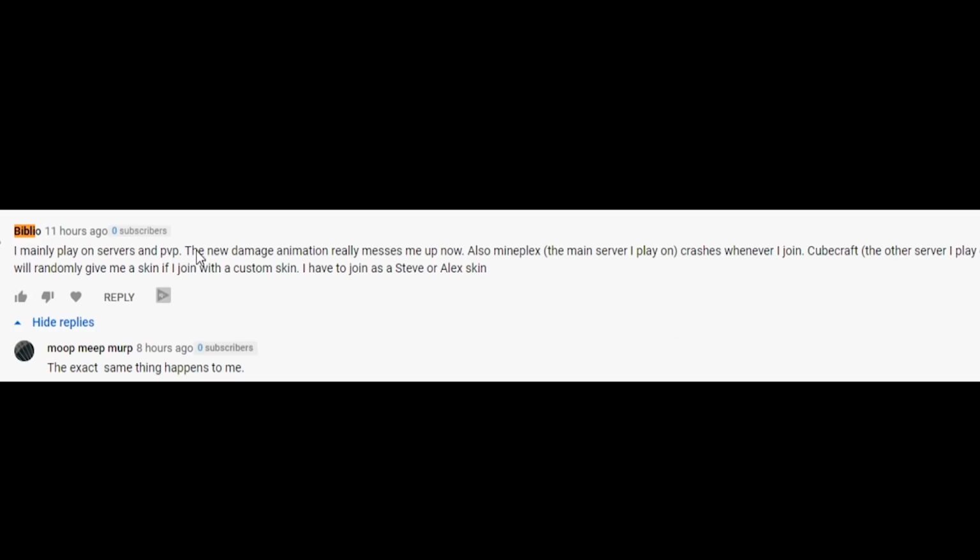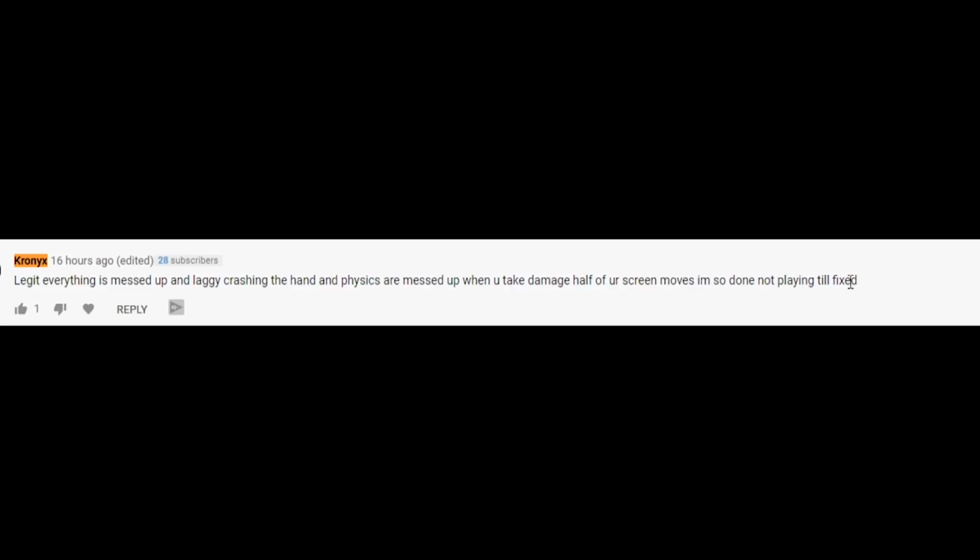Superman says, have you noticed how when you take damage, the POV curves a lot more to the side? We've also got Biblio, who says, the new damage animation really messes me up now when I'm playing PvP. Moo Meat Merp says the exact same thing happens to me, and Chronic says, legit everything is messed up and laggy, crashing, the hand physics are messed up, and when you take damage, half of your screen moves. So I'm not playing till it's fixed.